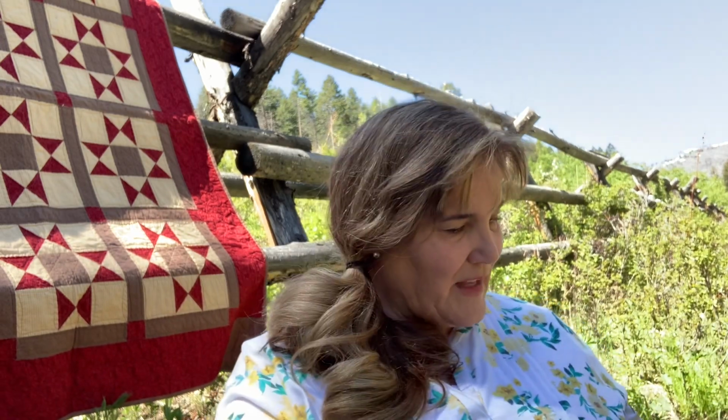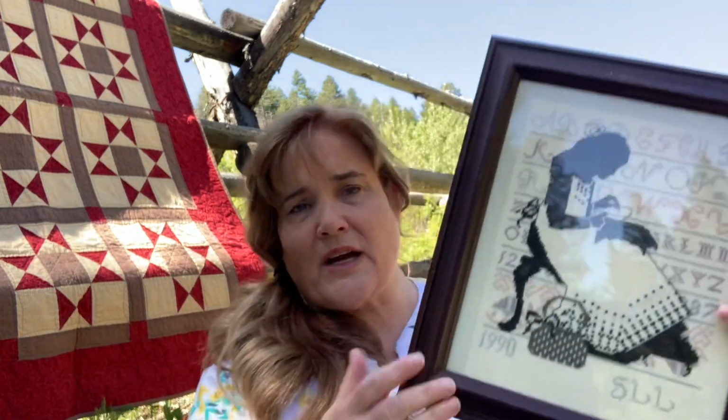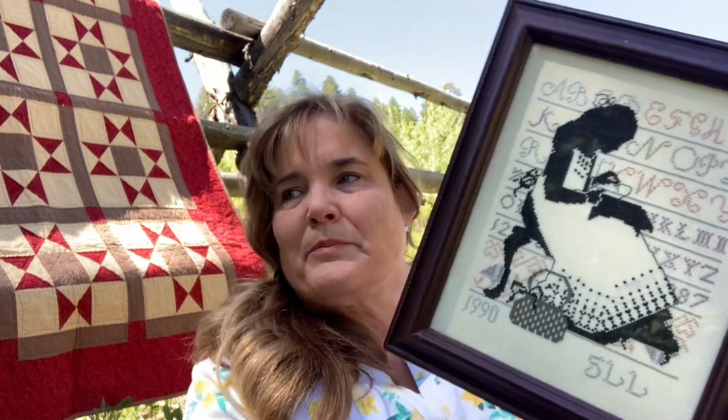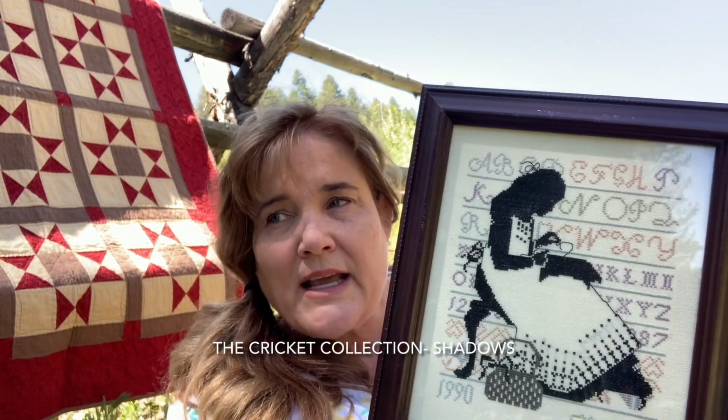And then the last thing I want to talk about today is I have gotten maybe half a dozen personal emails or private messages about this cross stitch. I did this back in 1990. It was a long time ago, and my initials. But this is a piece, and I'll put the exact title down here. I know this is from the Cricut collection, and I want to say it's called Shadows. I did recently see this out on 123 Stitch. It is still available from what I can tell. It's not too hard to find.